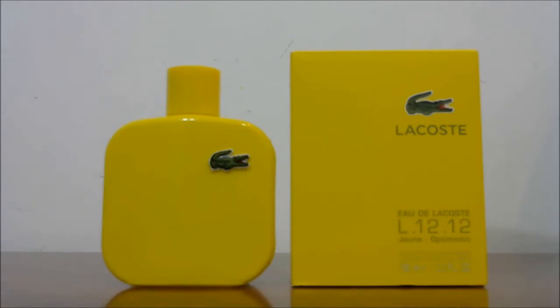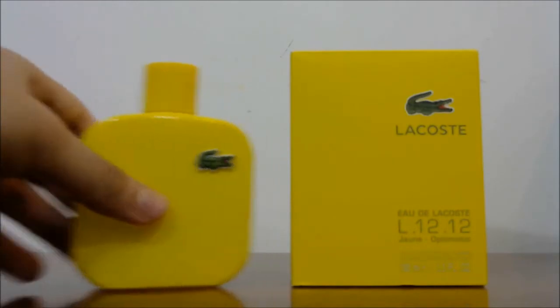So, bear in mind as a consumer that this fragrance has two names. The first name is Jaune, which is the French word for yellow, and the other word is optimistic. So, when you're buying this cologne online, just be aware of this, okay? And the most important thing is to see an image of this cologne online. So as you can see, the box is yellow and it has the L.12.12 logo on there, and then Jaune optimistic.